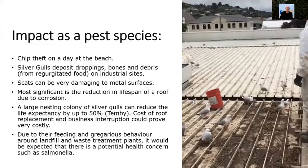So impacts of a pest species. Well, we can see here on the right, we can see what a nesting rookery starts to look like. You've got a lot of dirt and debris, you've got droppings, you've got lots of birds, and when you've got that, you've also got carcasses. So with that nesting material, you'll also have lots of bones and all the material that the birds regurgitate.